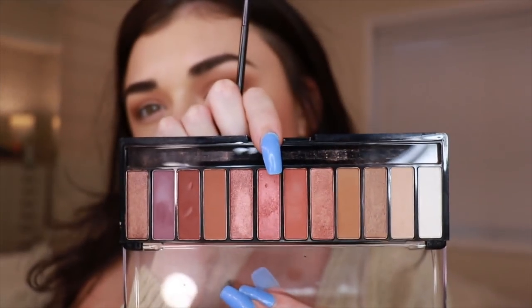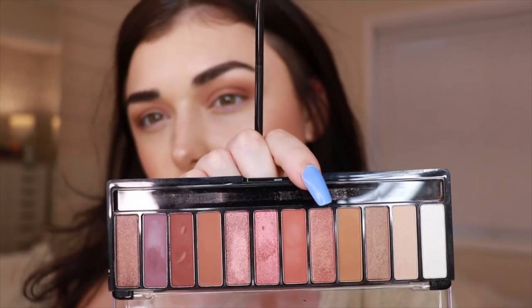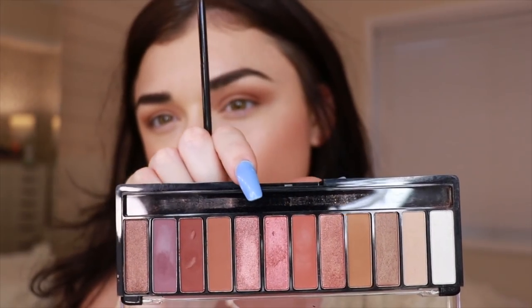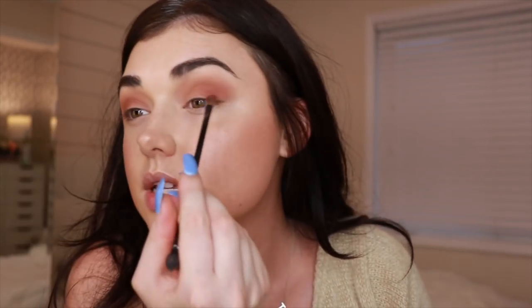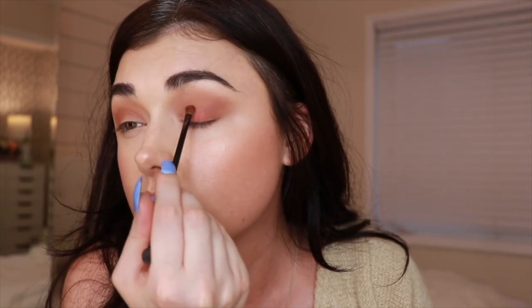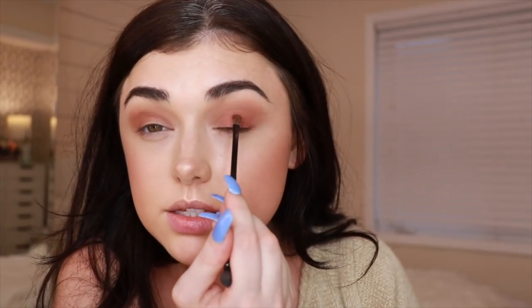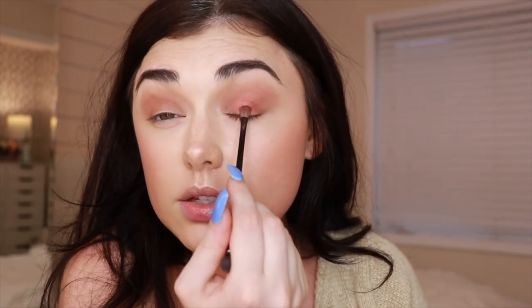So now I'm just gonna take the applicator that comes with the palette, and I'm gonna go with the shimmer. There's a couple different options. I could use this one, and for the orangey colors, I could use this one, this one, this one. I'm gonna take this one right here. This one is a bit more coppery, I could say. So I'm just gonna take that with this little brush, and apply that directly in the center of my eyes. Now this one is super pigmented, and this one is definitely copperish.